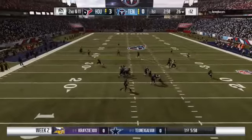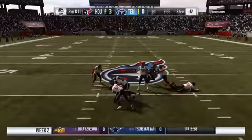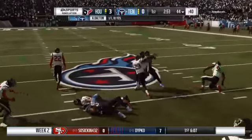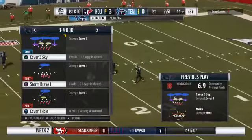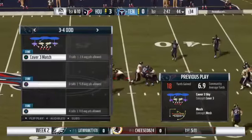Dalton throwing on 2nd down. And this one caught by Delaney Walker. And they'll get it up just short of the 45 at the 44. Tennessee getting the first down on a big play of 18 yards.